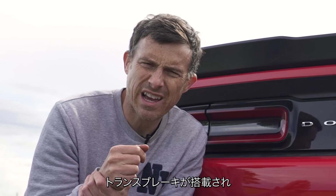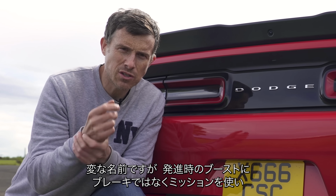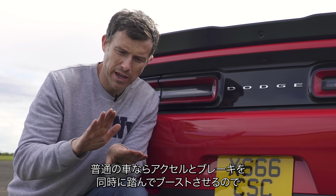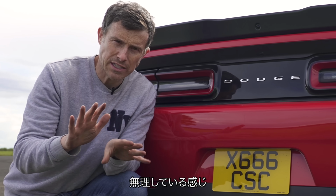The car has something called a trans brake. Sounds a bit odd, but what it does is use the transmission to build boost rather than the brakes. So normally when you're building boost, you hold the car on the brake, apply some throttle, and then you build up boost as the car is straining against the brakes.